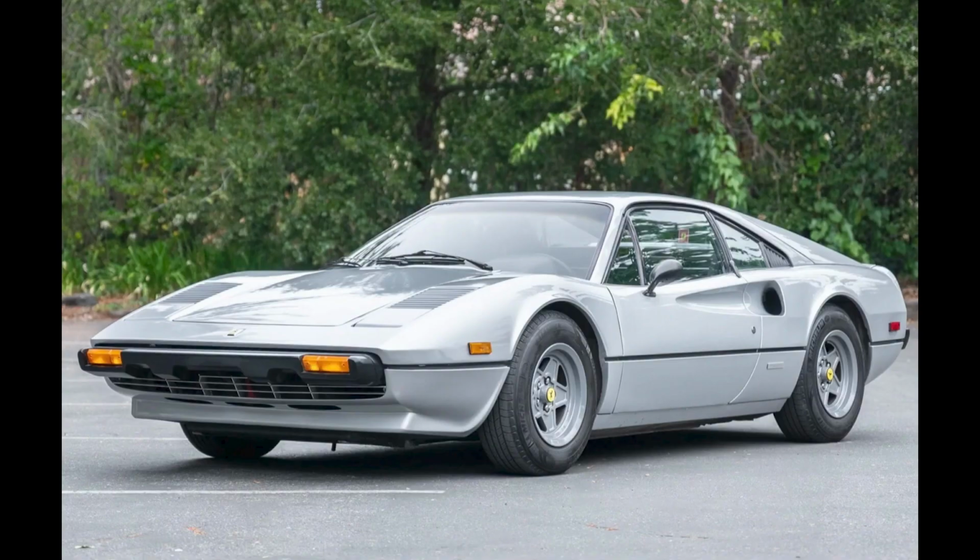On the Italian side, a silver 26 years owned 1977 Ferrari 308 GTB with 129,000 miles sold for $69,308. Listed and closed at $64,000 last November, the high bidder did not complete the transaction. The seller has driven this car 108,000 miles. Fascinating. I love that it's been driven. Still, this seems to be a fair sale.